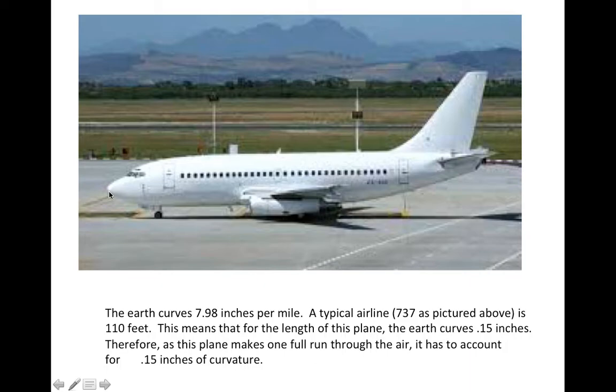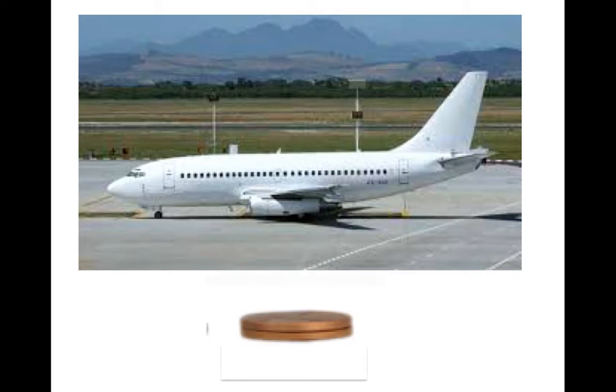A typical airliner here is a 737, it's about 110 feet. So that means for the length of this plane, the Earth curves 0.15 inches. So as this plane makes one full run through the air, it has to account for 0.15 inches of curvature. And how much is that? It's about 2 pennies stacked. So if you want to say that the plane would dip its nose, then you would almost be technically correct, and it dips its nose about 2 pennies from front to tail.